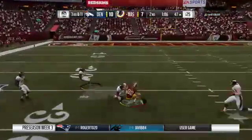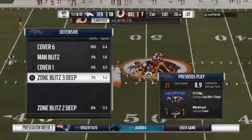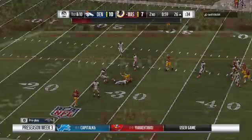Here's Mayfield. And Ingram holds it in. And he'll be taken down, but not before getting this inside the 30. And a nice gain of 21 yards.